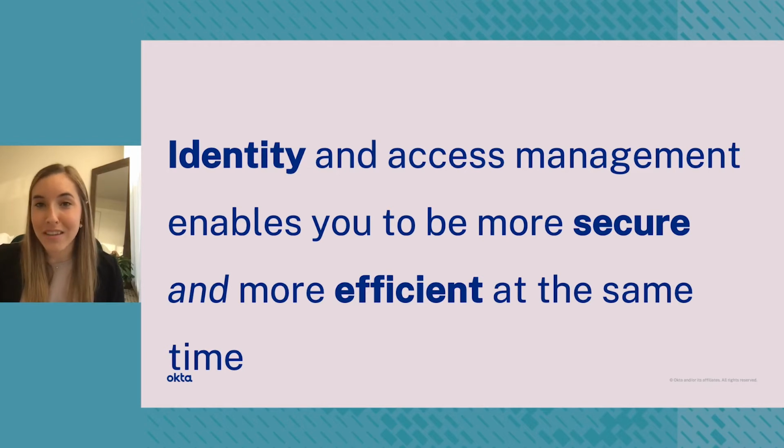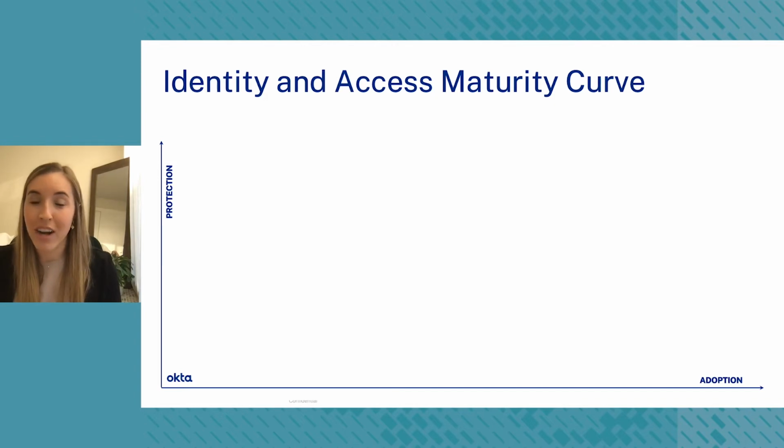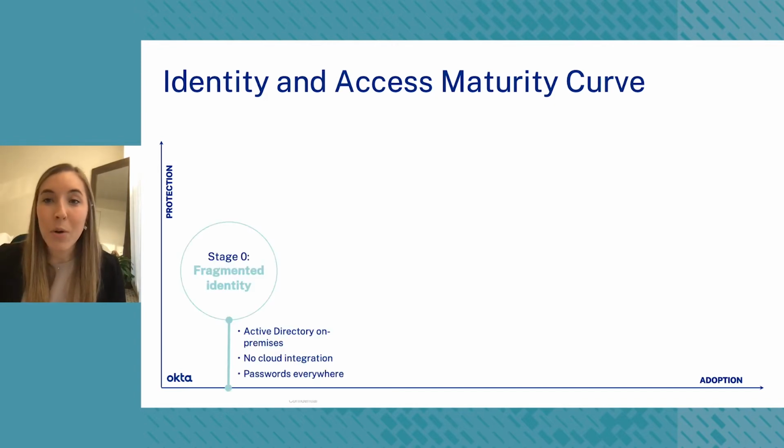So how do you put this into practice for your business? We created an identity and access management maturity curve to help you understand both how protected your organization is from attacks and how far along you are in adopting these best security practices. Now, most organizations begin at stage 0. So they have an on-premises directory, maybe an AD or an LDAP. They have on-prem apps. They're starting to adopt some cloud apps, but those things aren't all necessarily connected yet.